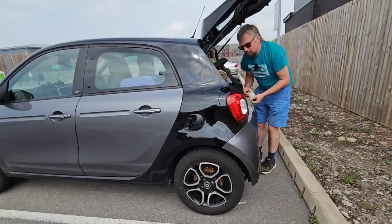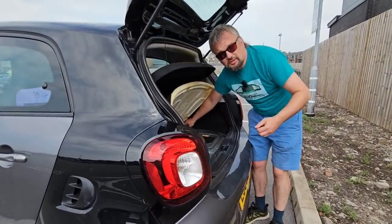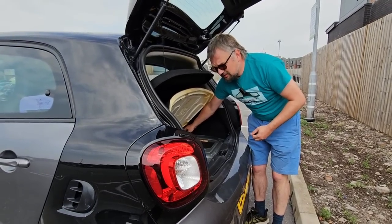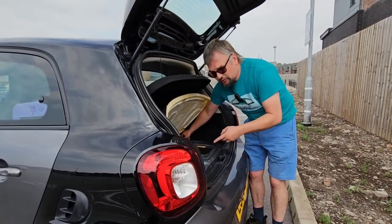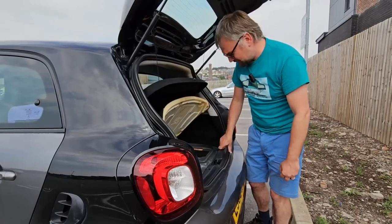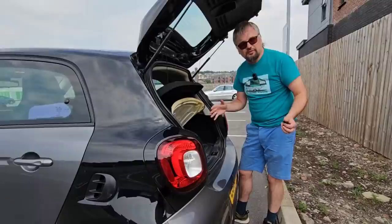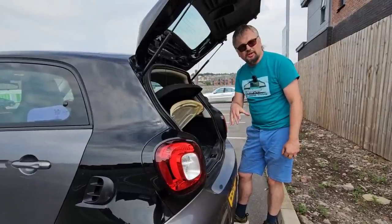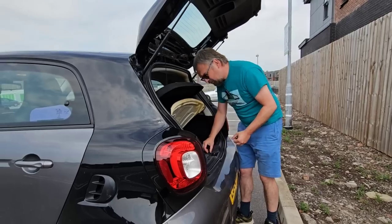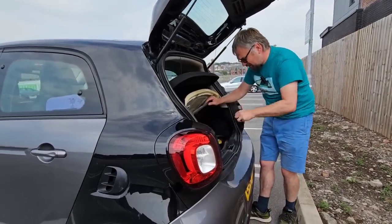So a fun fact for you while I'm still doing this is that the ForFour is built, as I mentioned, alongside the Twingo in Slovenia. And the ForTwo, which is also on this same platform, is built at Smartville in France, which is now owned by Ineos. So Ineos, building the Grenadier 4x4, are now building Smarts for Smarts, because Daimler-Benz sold the factory. It's a weird old world sometimes. See if I can find something to get a grip on this, and there we go.